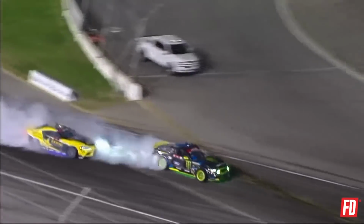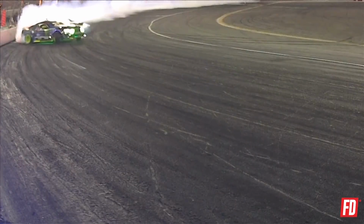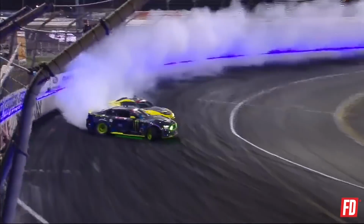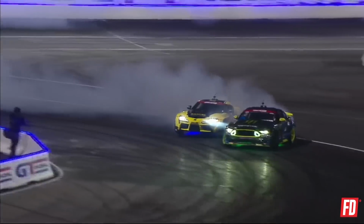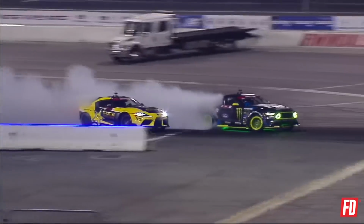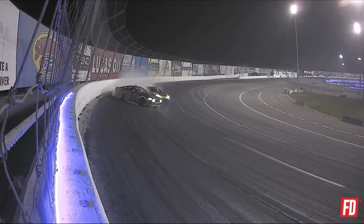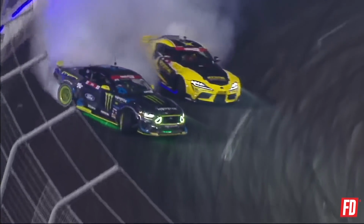Well done, Vaughn Gittin Jr. transitions past that front clip. Let's see if Aasbo, there he comes. That Rockstar Energy Drink Toyota Supra to the side of the Monster Energy Nitto Tire RTR Spec 5-D Mustang coming into that last outside zone. Both of them right in the line. Oh, Doctor, come on, make some noise. No cones were hit. Vaughn Gittin Jr. initiates, high on the back. Oh, Vaughn Gittin Jr. tapping the bumper, stays in it, pin it to win it.